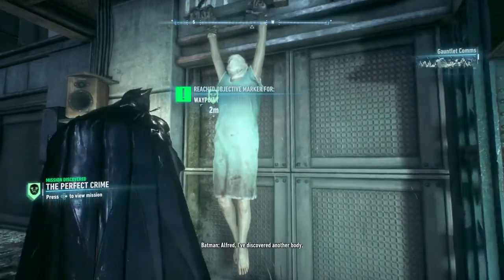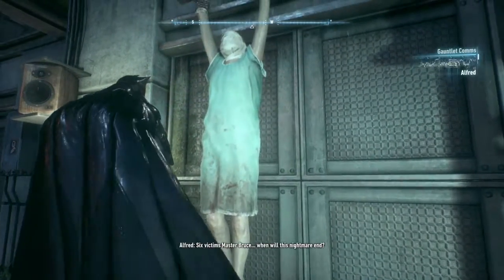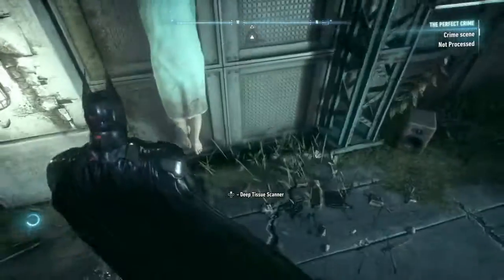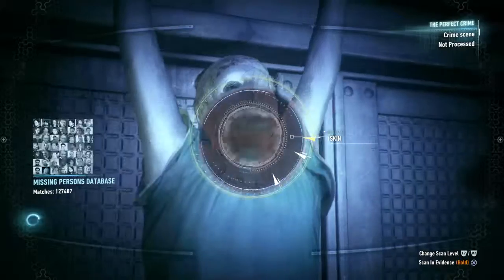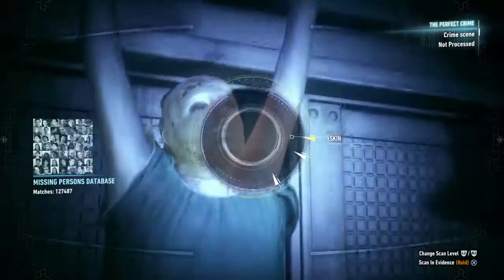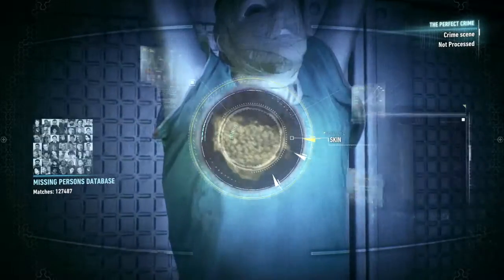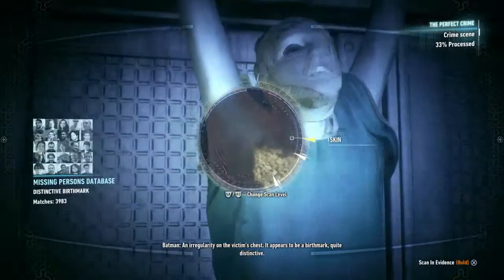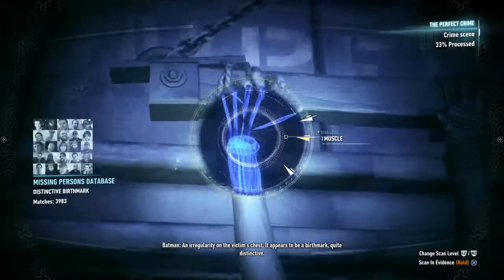Alfred, I've discovered another body. 6 victims, Master Bruce. When will this nightmare end? An irregularity on the victim's chest. It appears to be a birthmark, quite distinctive.